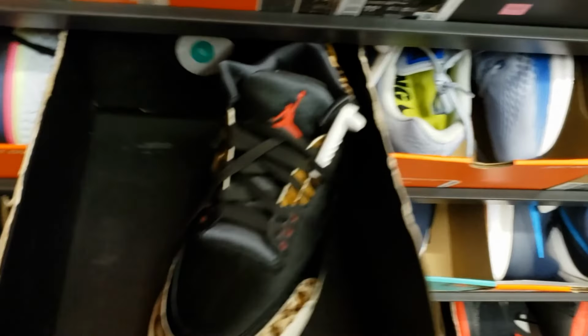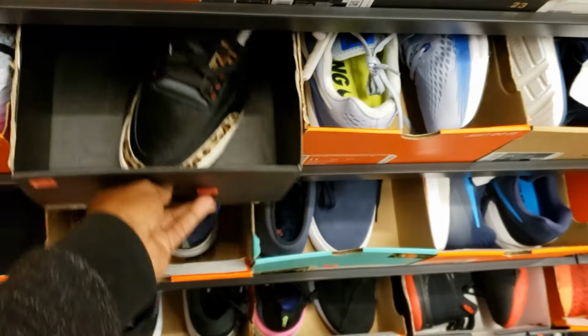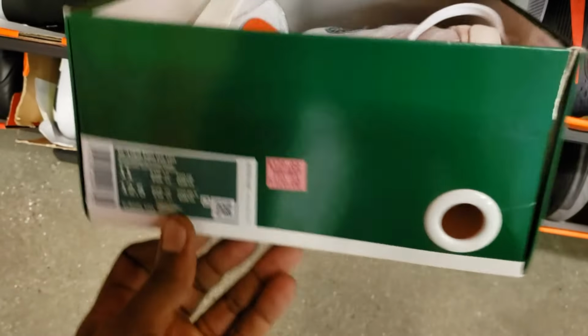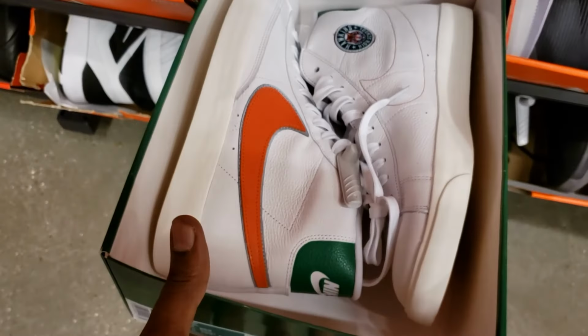Got some more animals. 225, size 11. What's up with the 225? Why is it retail? Why is it not dropped down? We got some Blazer Mid Quick Strike HH. Was 120, still 120.